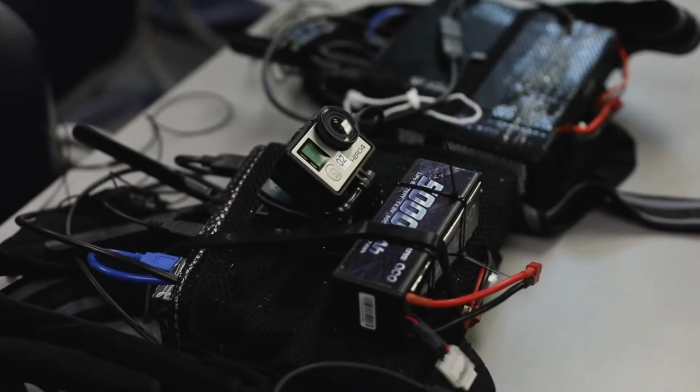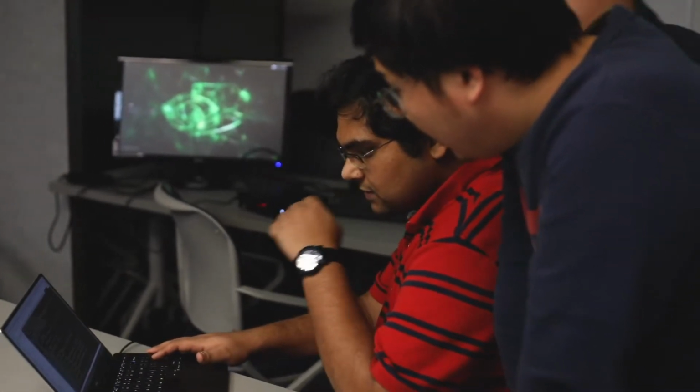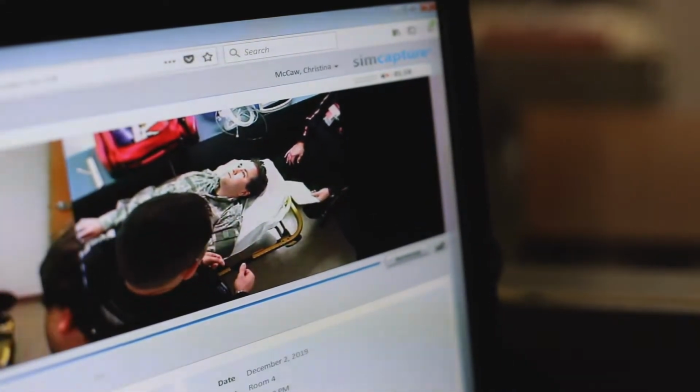The other part is then by migrating the data into an electronic health record note, that becomes a permanent part of their medical record so that if they go through medical discharge retirement eligibility in the future, there would be a clear record of exactly what happened to this individual.